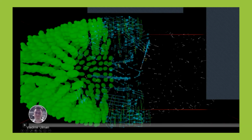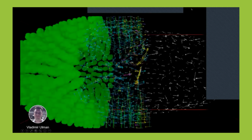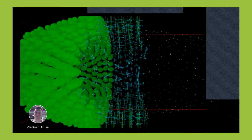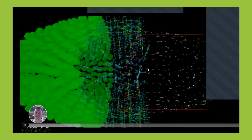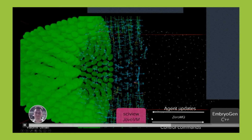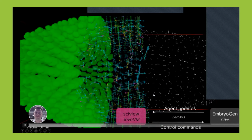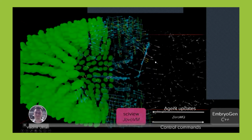And Vladimir Ulman, who is also quite well known in the tracking community, has created another piece of software on top of SciView that is meant to simulate plausible-looking microscopy images from physical principles. Here we have an in silico Drosophila embryo. His simulation software is written in C++ and communicates over ZeroMQ with our software on the JVM. It's an agent-based simulation, and we can send commands both ways so they can talk to each other, and we get this nice equilibration of the cell nuclei here.